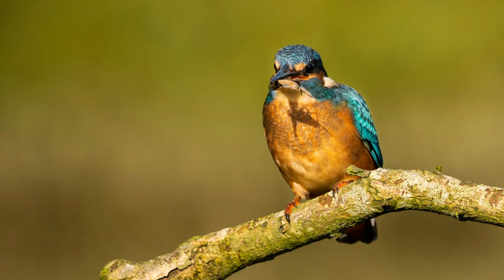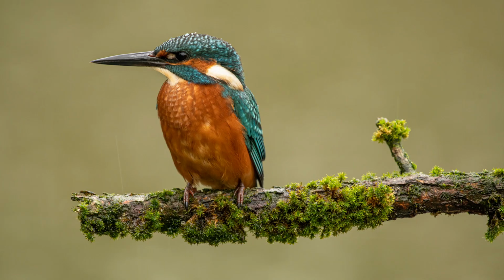So in the winter, kingfishers still need about 15 to 16 fish a day, and so they will often be seen raiding people's ponds if they can't find fish in rivers and streams. They were once thought to have really voracious appetites, so much so that in the 1800s they were persecuted by fishery owners.